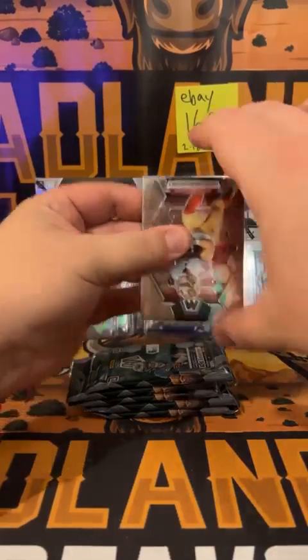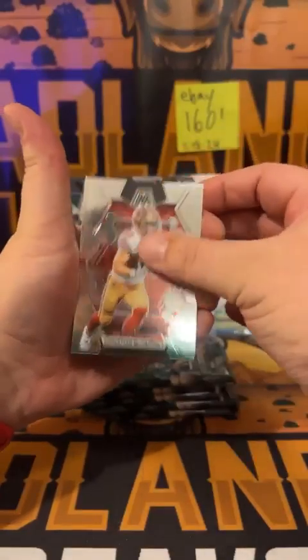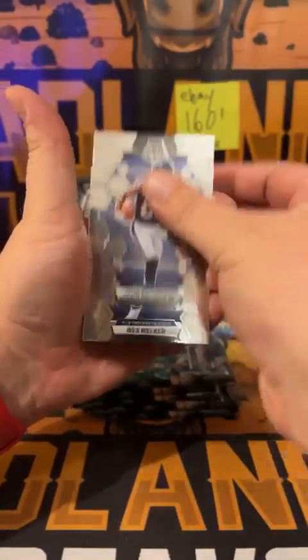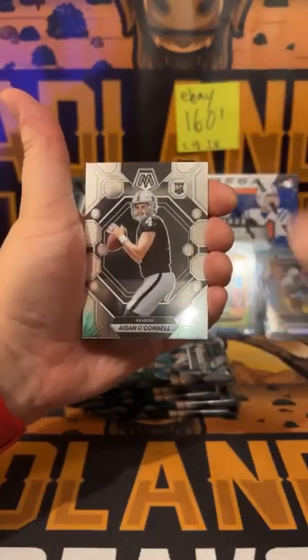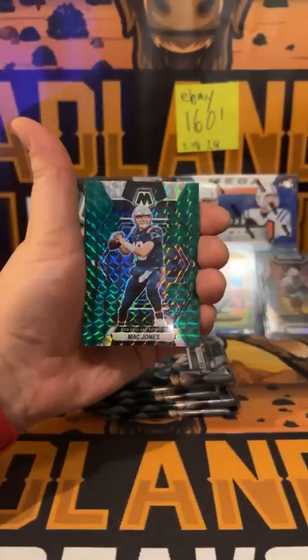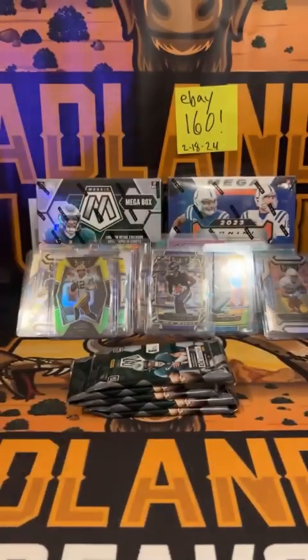That's funny. Okay. Here we go, guys. It's Mosaic. We're back to 23. Let's keep it rolling. Christian McCaffrey, DJ Moore, John Mechie III, Wes Welker. We got a rookie in Aiden O'Connell. There he is. How about some, it looks like Mac Jones. It is. The green Mosaic is going to be Mac Jones. It's our first green Mosaic. Kid Reporter behind him.